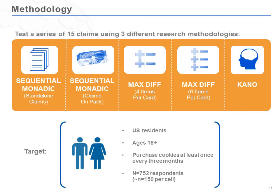And for the max diff, we looked at claims shown in sets of 4s and sets of 6s. The idea there was to see whether there's a point where we might overwhelm respondents and find out what kind of results we get in terms of how many items we present at the same time. Our target was broad, it was purchasers of cookies, and we had quantitative samples, so we were able to draw some conclusions from this research.